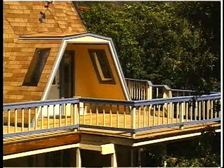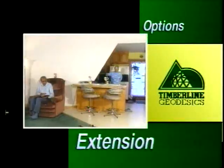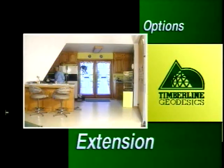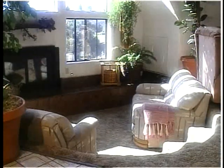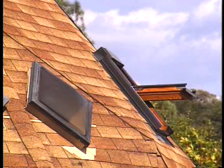Another popular option used to add square footage to a dome are extensions. Timberline offers extensions for entrances or rooms in varying sizes. Like all Timberline products, they are engineered for strength and ease of assembly. Windows and skylights are practical and economical ways to provide ventilation, solar heat, and natural light.